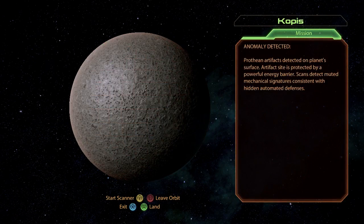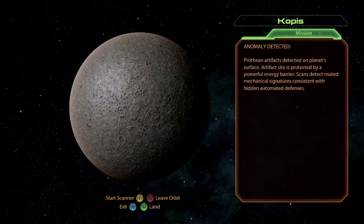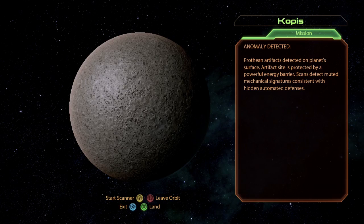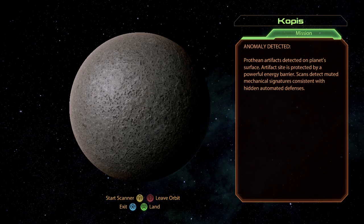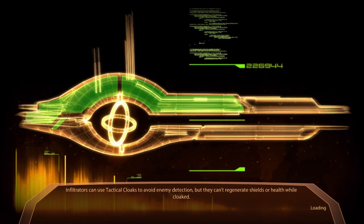Anomaly on Coppice. Prothean artifacts detected on the planet's surface. Artifact site is protected by a powerful energy barrier. Scans detect muted mechanical signatures consistent with hidden automated defenses.